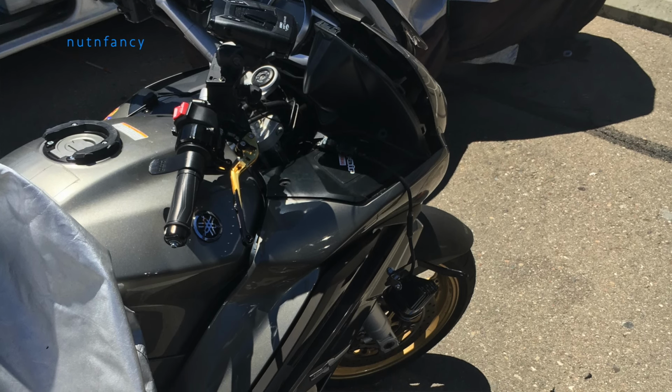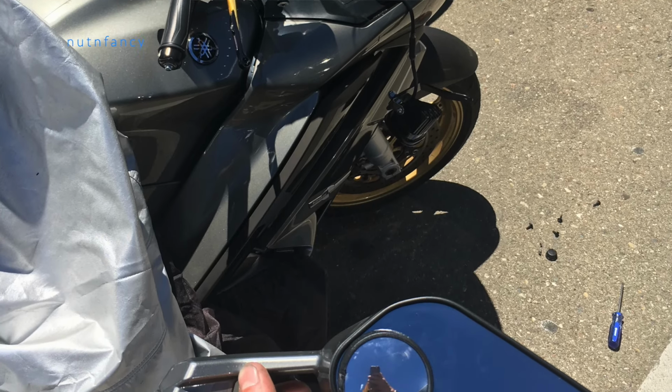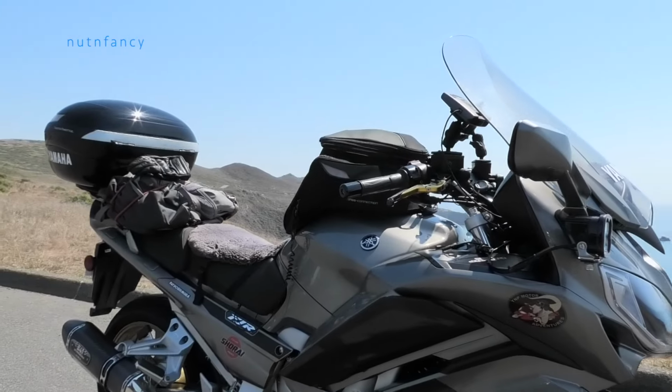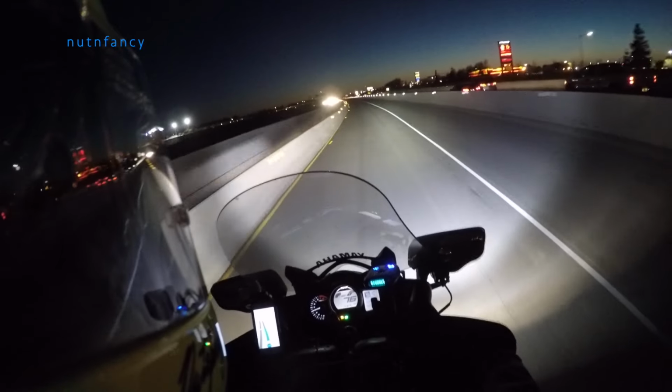I was like, "Oh crap." It was stored outside at the time. Double covers, but the wind caught it, even on the center stand. It was on the center stand. It dumped. Totally dumped. There's probably some other stuff I put on this bike that I forget.